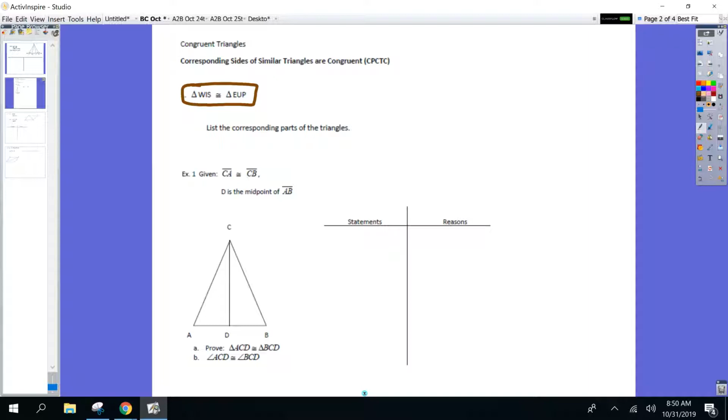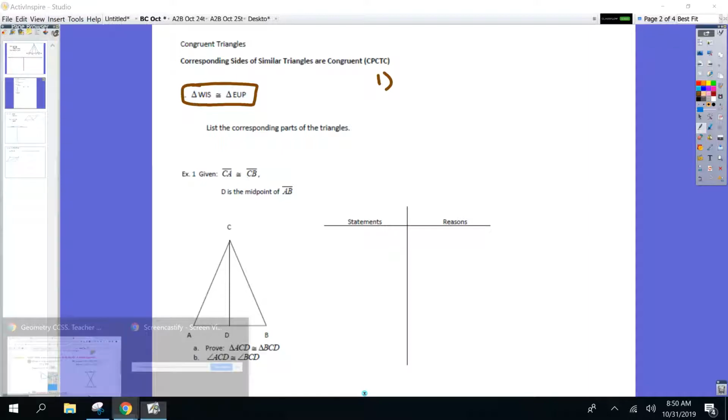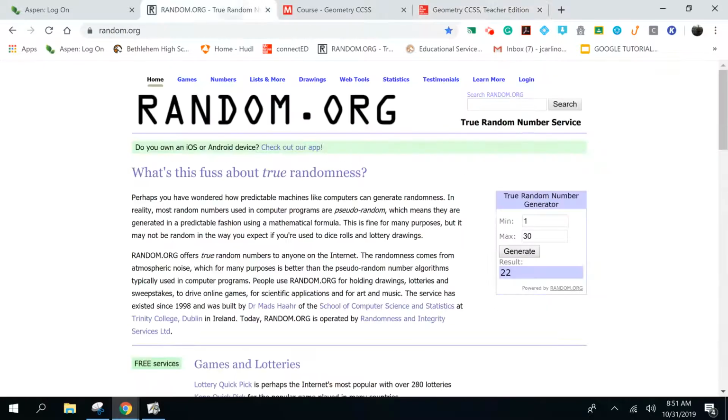So I'm going to turn to somebody now. Now that I know the triangles are congruent, tell me 1 true fact about each triangle now. Tell me a true fact between the triangles. There's actually 6 facts. I only need 1 right now. Now that you know the triangles are congruent, what else now is true? Let's start this party off with number 18.